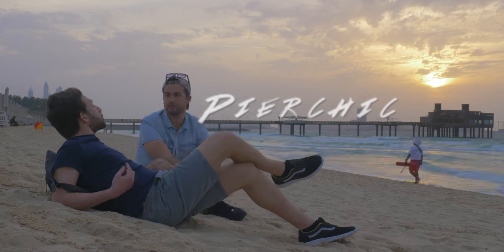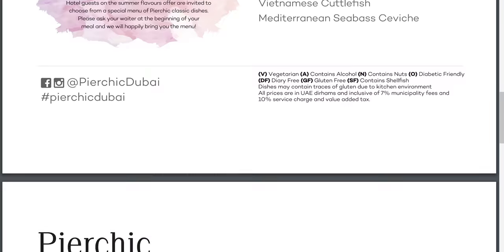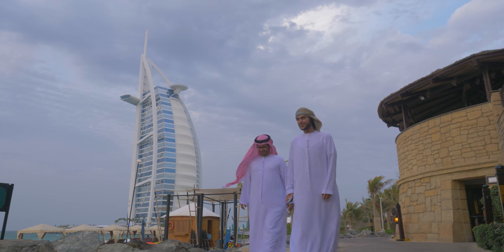If money isn't a problem for you, I really recommend this restaurant. It's quite expensive, but it's won many awards, and for sure you're gonna get real good food there. And the view? Spectacular.